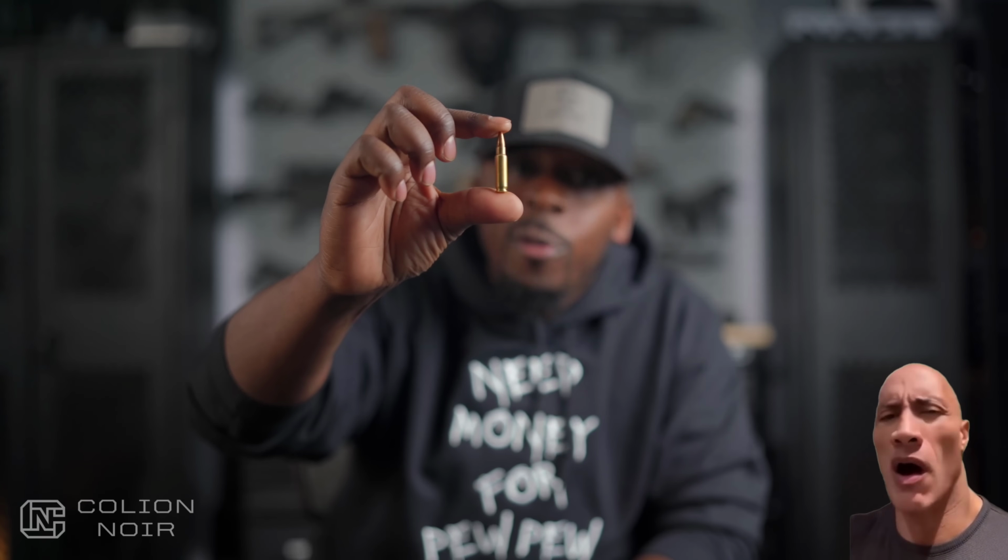That said, the 5.7 by 28mm hits with around 66% of the energy of the 9mm, but the 5.7 by 28, being a small round moving really fast, arguably means more shock to the system than the 9mm, which moves a lot slower. You see, essentially, the 9mm is like throwing a small rock, and the 5.7 by 28mm is like launching a mini spear, which makes sense because the 5.7 by 28 looks like a mini rifle round.